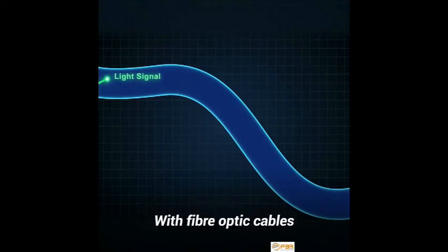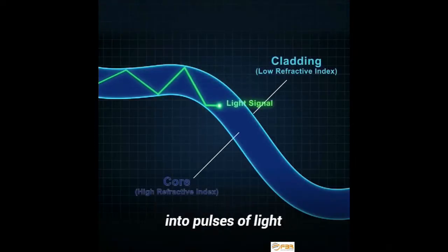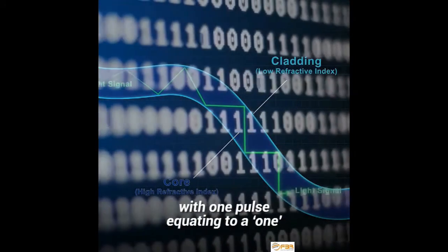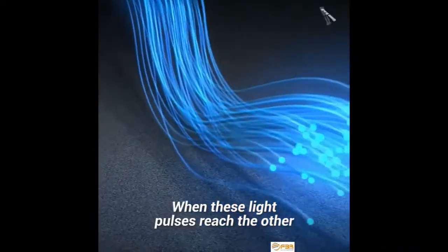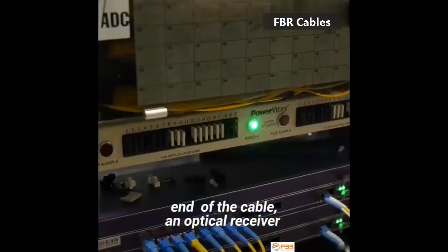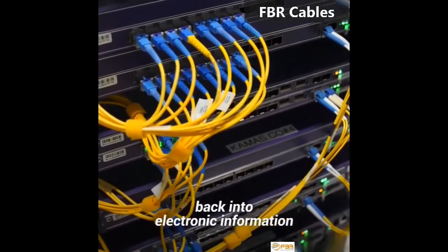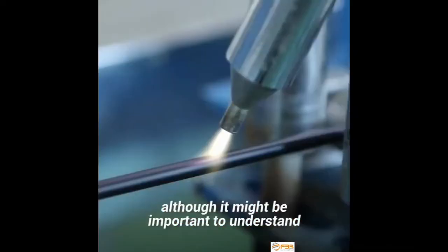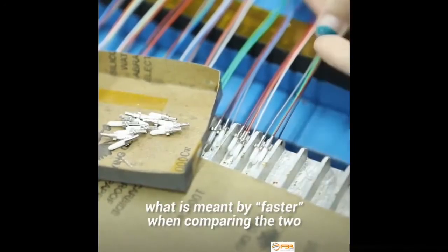With fiber optic cables, the transmitter converts electronic information into pulses of light. The pulses are given in a binary system, with one pulse equating to a 1 and no pulse equating to a 0. When these light pulses reach the other end of the cable, an optical receiver converts the pulses or lack of pulses back into electronic information. So far, so good. Although it might be important to understand what is meant by faster when comparing the two.